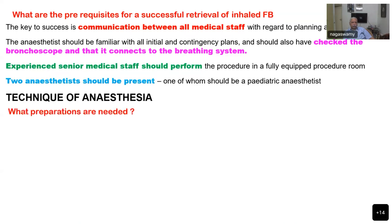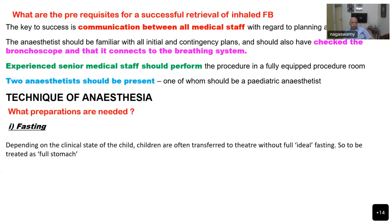Coming to the technique, what preparations are needed? Fasting: depending upon the clinical state of the child, children are often transferred to the theater without full ideal fasting. If it is more of an obstruction with the patient gradually going into hypoxemia, you cannot wait for the child to have adequate fasting time. So you have to treat them as full stomach.